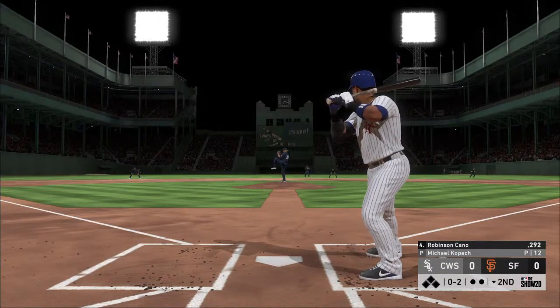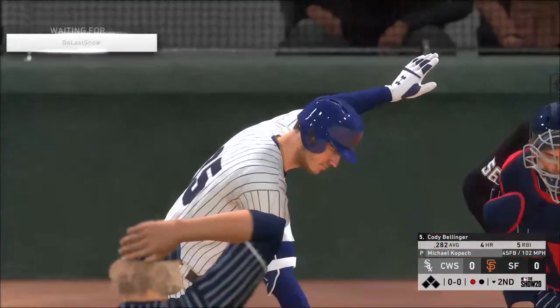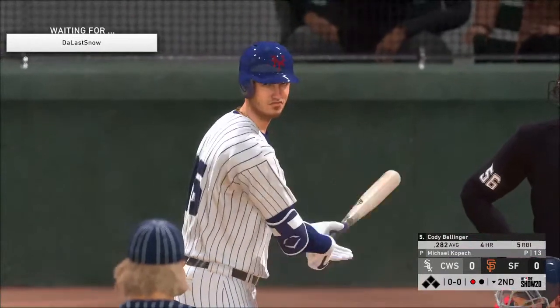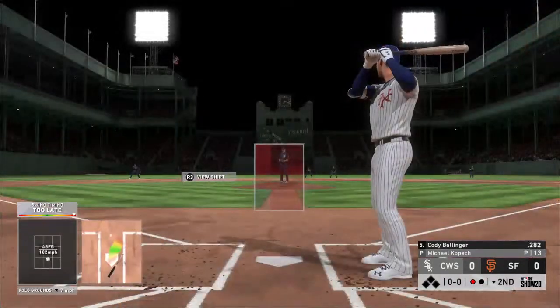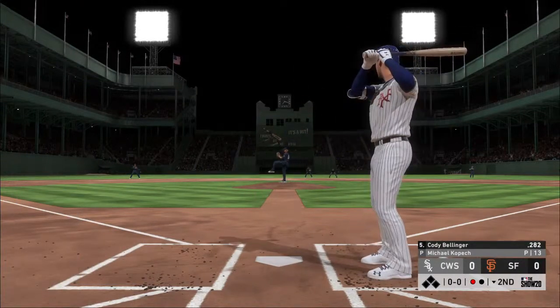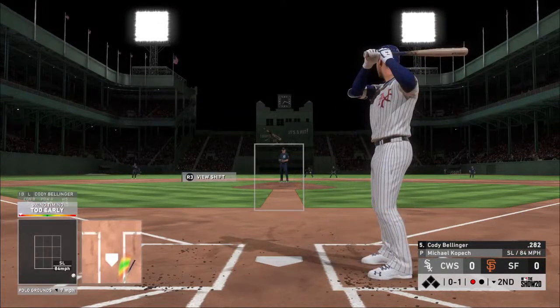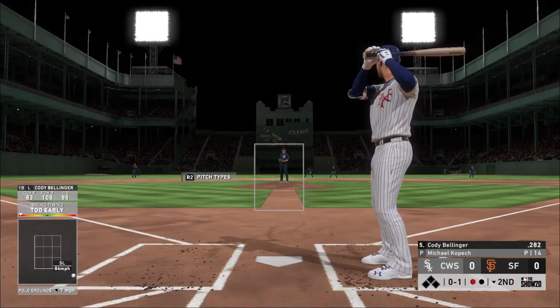0-2 count and the pitch. Now the fastball is right by him as he swings and misses for the first out of the inning. So one away here with the bases empty, and that'll bring forward Cody Bellinger. Infield shifted well to the right. Here's the first pitch. Now a swing and a miss as they start him out on a pitch well inside for strike one.